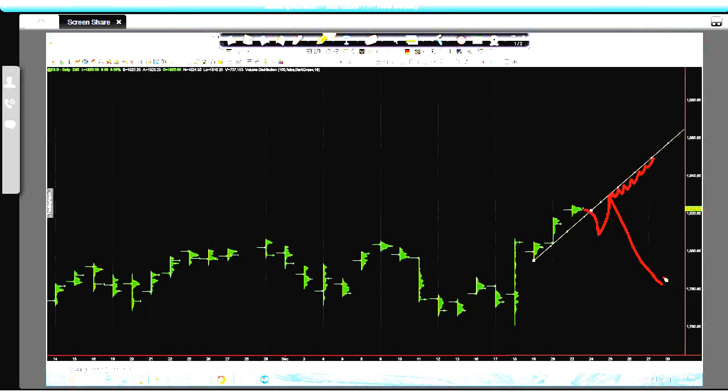Again, I'm not expecting to break to the downside, and I'll really have to see it get below this level right here in order to be interested at all in shorts. I'd rather be looking to be a responsive buyer.